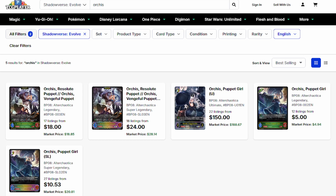Puppet is looking to be one of the more popular decks coming out of set 8, and no surprise given that out of all the legendaries in this set, Orchis is the one that is commanding the most value when it comes to its dual-sided version. Orchis Resolute and Vengeful Puppet's legendary is now an $18 card, whereas the Super Legendary for this card is around $24. And as for its base form, the Super Legendary there is just above $10 for its base, and it's $5 right now for the regular Legendary.